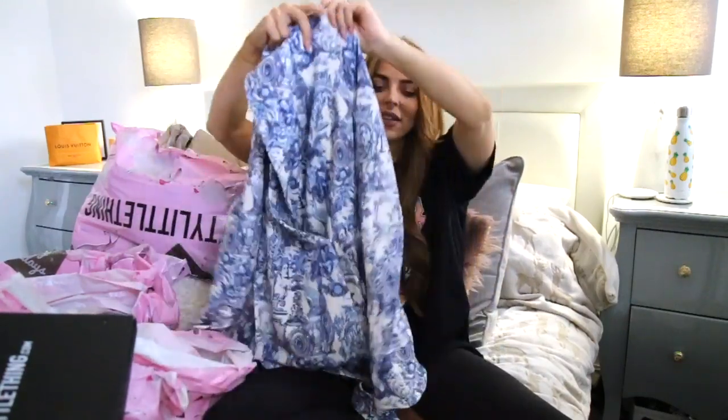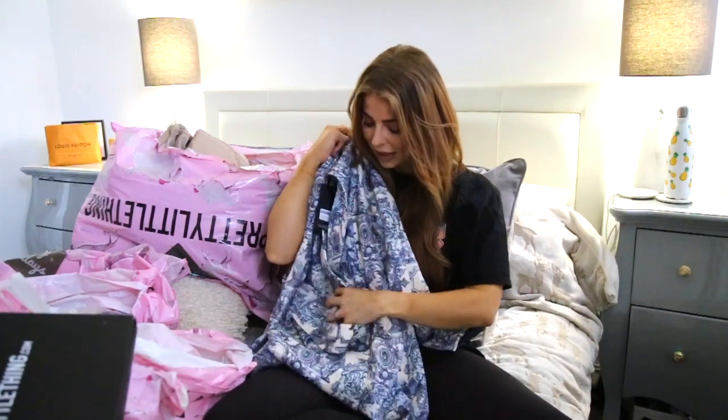I got a size 10 in this one because I wanted it to be a bit bigger and baggier and a bit looser. So yeah, I will try that on with the boots and see how it looks. Hopefully, I will absolutely love that.